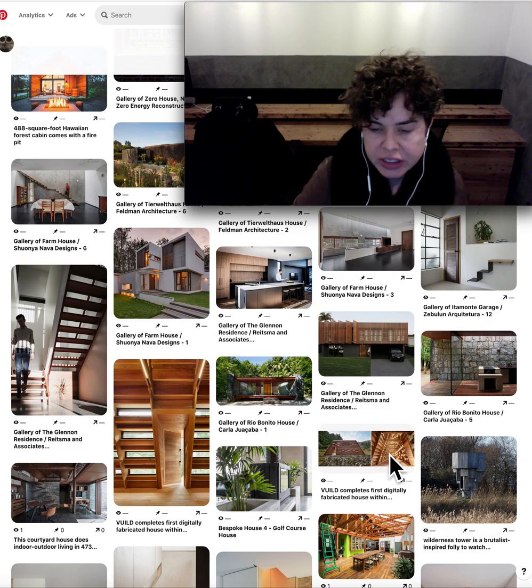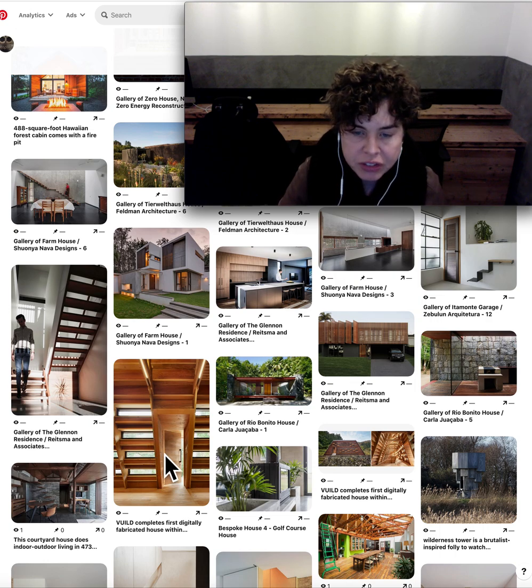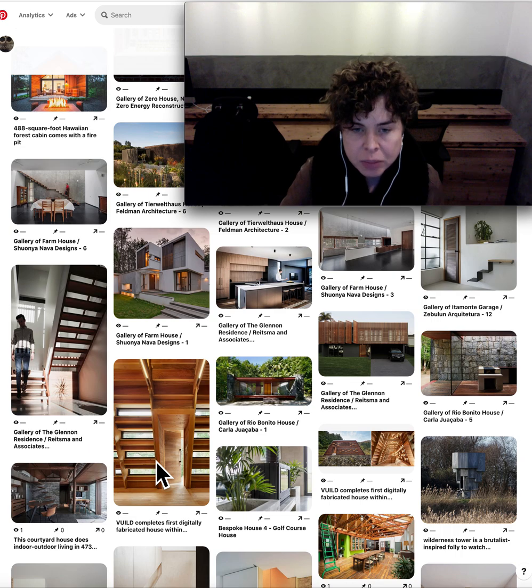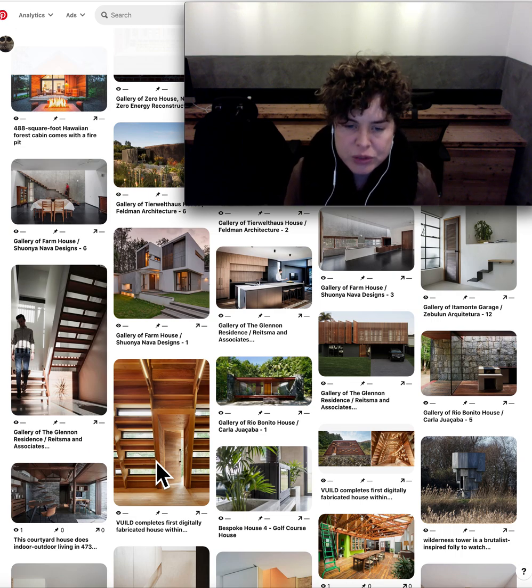This first digitally fabricated house, I liked it for the materials, and I really liked the way that integrated those windows. I feel like I'm looking at sort of a modern day take on a pyramid in timber. So it had some interesting quirks to it, and that's why it has made the board today. So that was all the interesting things that have come in over the course of the weekend.